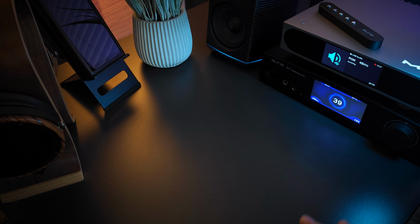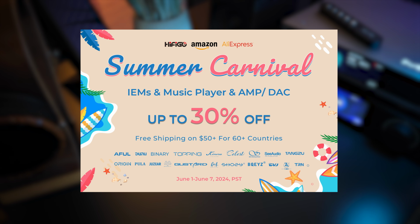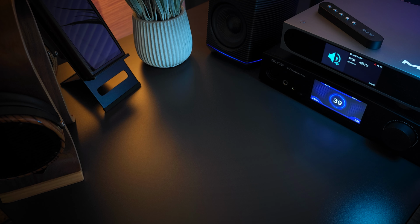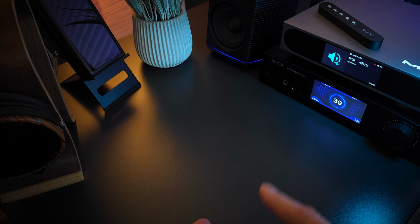So this is Hi-Fi Go's Summer Carnival Sale, and it's going on right now through June 7th at hifigo.com, on Hi-Fi Go's store on Aliexpress, and also the Hi-Fi Go store on Amazon. And these aren't small discounts either. We're talking some pretty significant savings on all kinds of audio equipment, from IEMs and cables to separate DACs and amps, DAC amp combos, and even some portable dongle style DAC amps and DAPs.